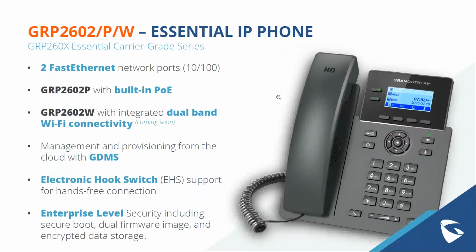Next is the technical specs of these devices. The same, two fast Ethernet network ports. GRP2602P has a built-in PoE. And then we have the GRP2602W, and this model has a dual band Wi-Fi connectivity.